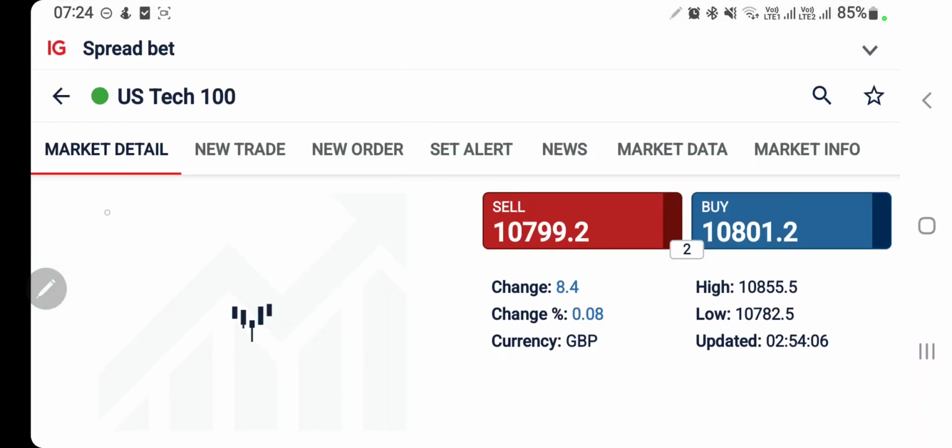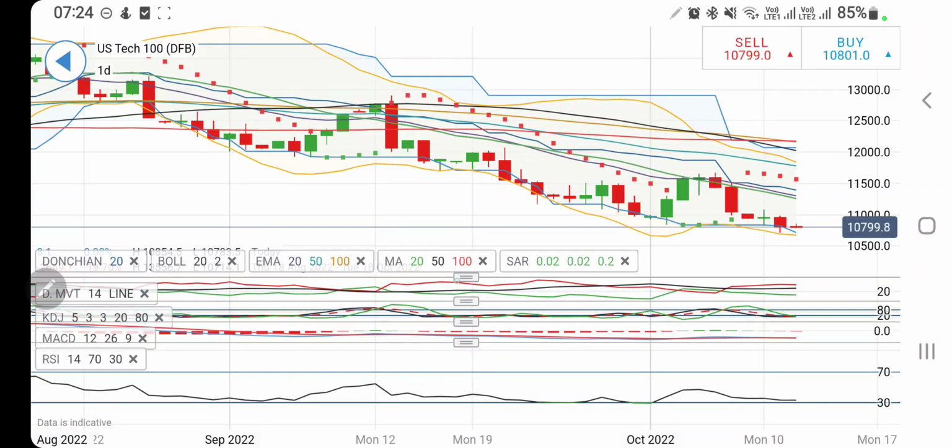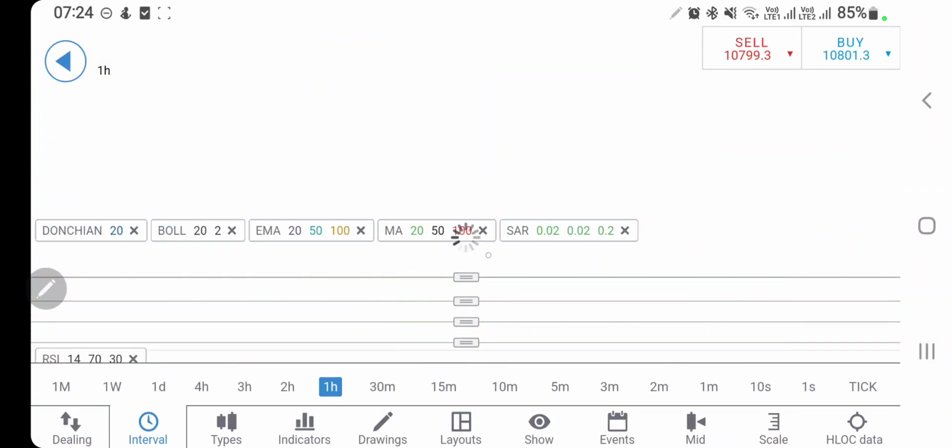Let's start. First we'll look into NASDAQ 100 followed by Dow. Do watch till the end, listen carefully and note down the levels.